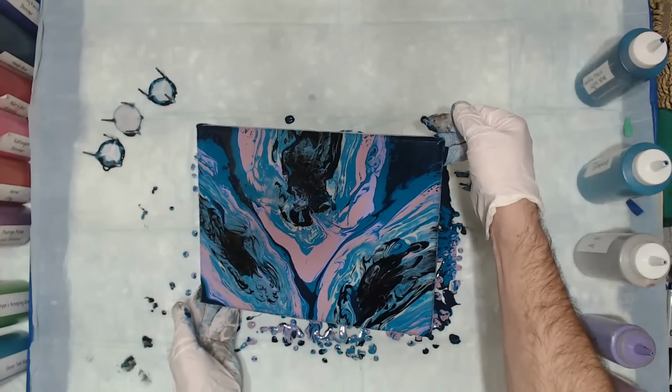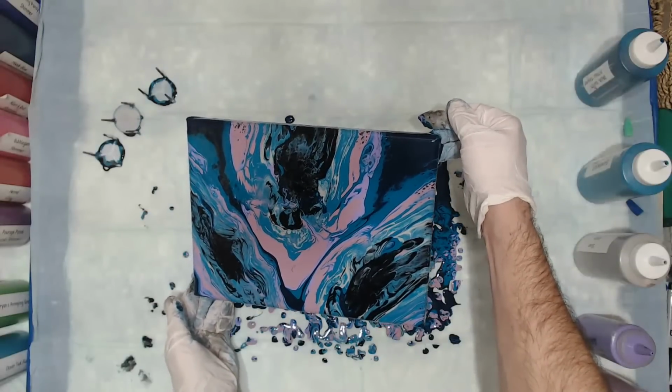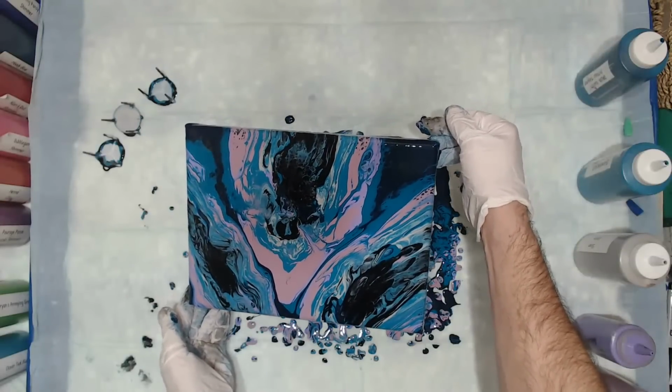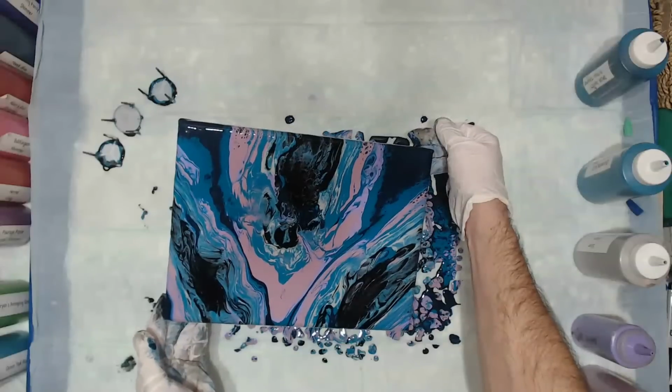I haven't added any shell on this new one. But before I was putting like 1 dropper full. Like I'd suck it up and then just squirt it out. So it was probably about 7 drops.